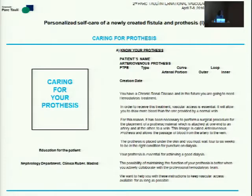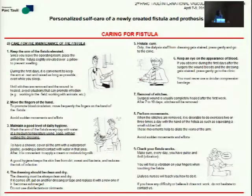pressure portions. In the next pages, there is a management care display with text and pictures explaining how to keep the extremity elevated after the surgical procedure to prevent swelling, and to move the fingers of the hand, but avoiding sudden movement and efforts. It also means maintaining a good level of hygiene daily.